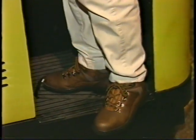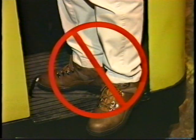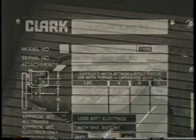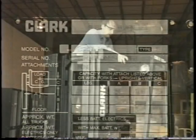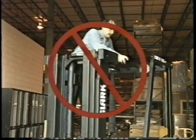The brake pedal is operated with the left foot only. Never use your right foot to operate the brake pedal. In fact, these trucks are designed with a ridge along the side of the pedal to discourage inadvertent use of the right foot. And do not lift loads larger than the capacity shown on the data plate. Never climb or stand on the overhead guard. You could slip and fall, injuring yourself.